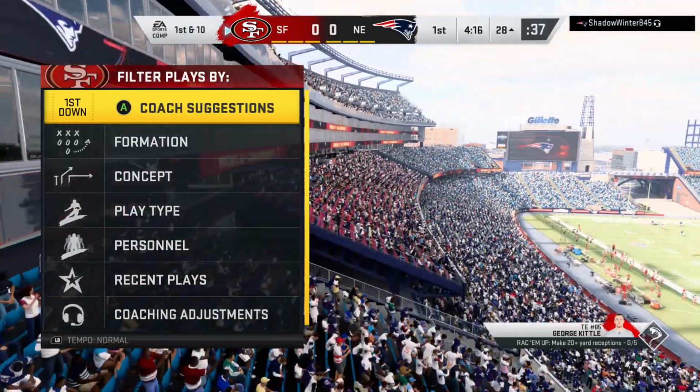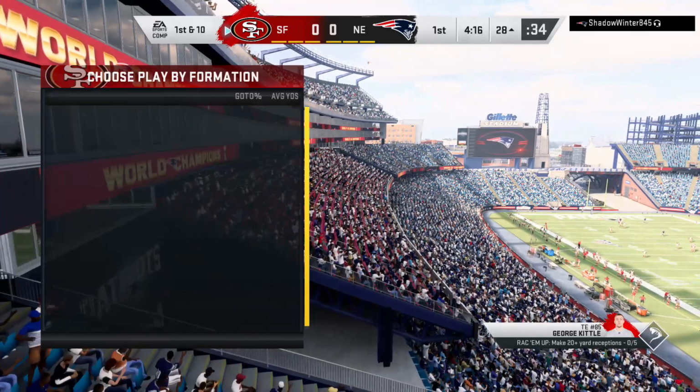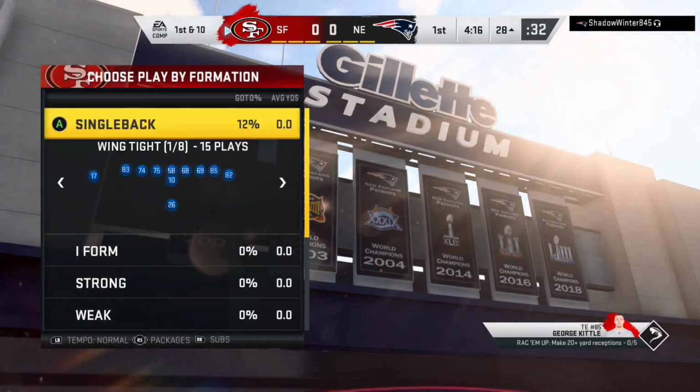See if their offense can take over and get some points on the board. That'll go for only 17 yards on the punt. And the Niners set up well. They take over 1st and 10 on the short side of the field.